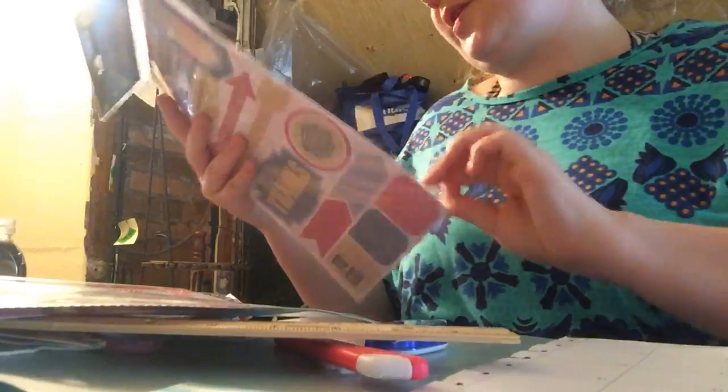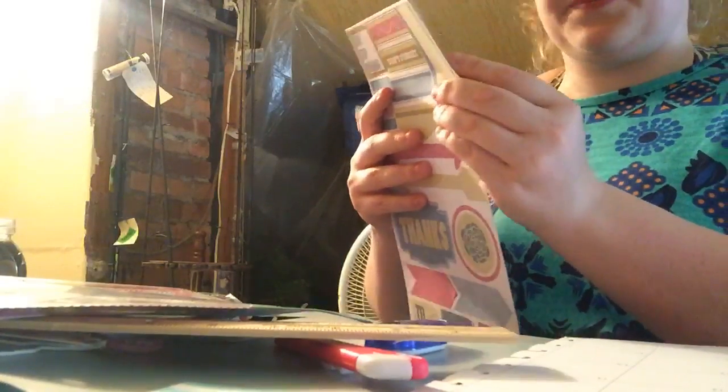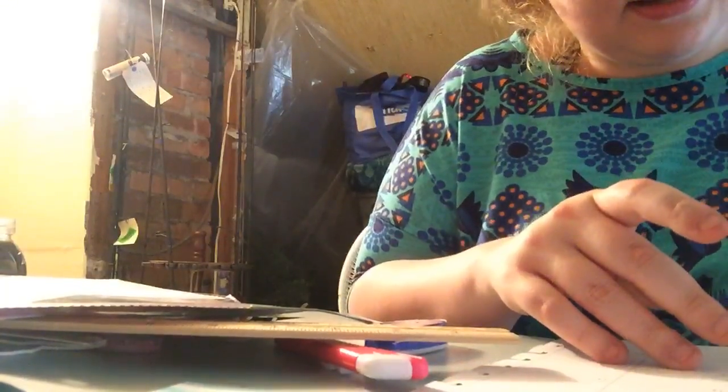I'm going to use one of these, actually. This is actually good. I'm going to use one of these now. I think I'll take the blue one because the blue is more Father's Day. I'm going to put that right over that, like there. That looks good. And then I have some gold markers around here somewhere.